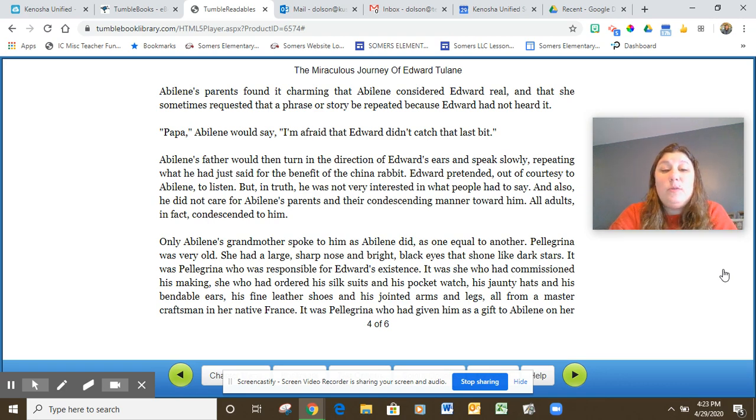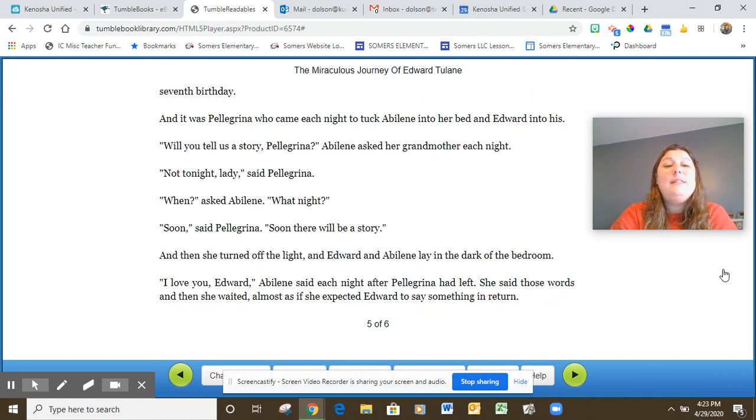It was Pelgrina who was responsible for Edward's existence. It was she who had commissioned his making. She who had ordered his silk suits and pocket watch, his jaunty hats and his bendable ears, his fine leather shoes and his jointed arms and legs, all from a master craftsman in her native France. It was Pelgrina who had given him as a gift to Abilene on her seventh birthday, and it was Pelgrina who came each night to tuck Abilene into her bed and Edward into his.